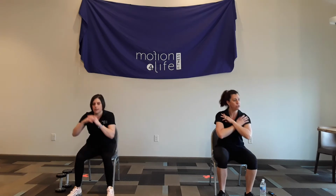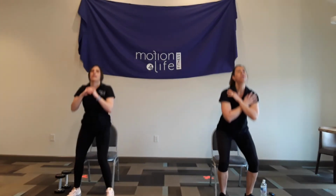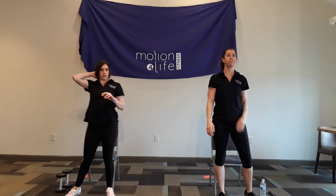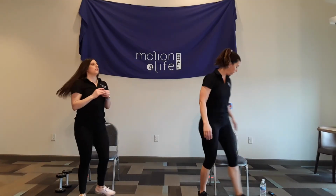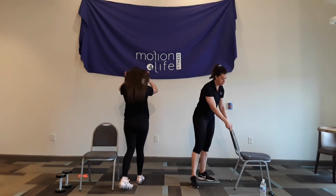Press through those heels as you stand up. Try not to lean forward too much. If you need to put your hands down, that's fine too. 5 more seconds. 4, 3, 2, and 1. Good job.